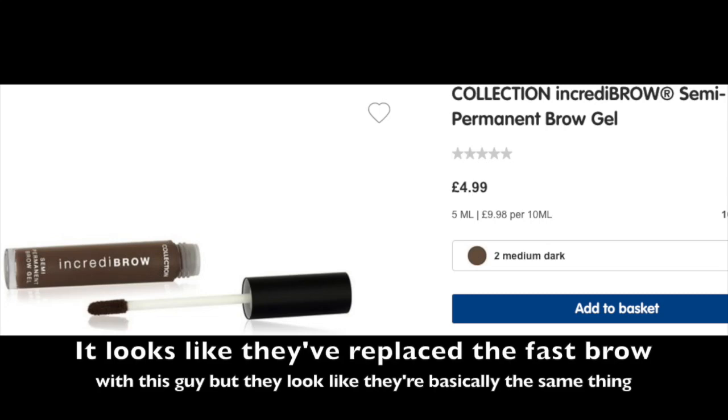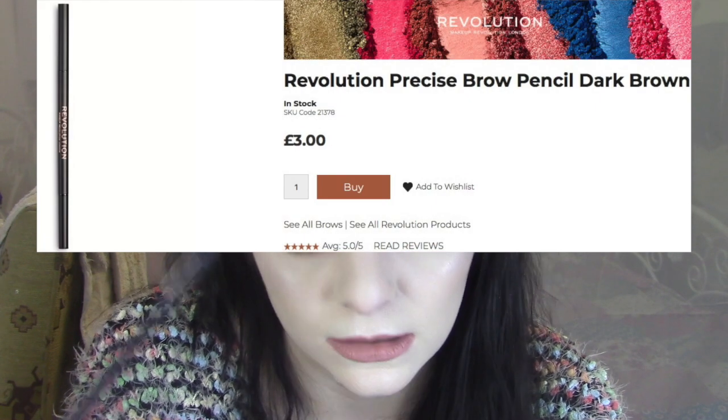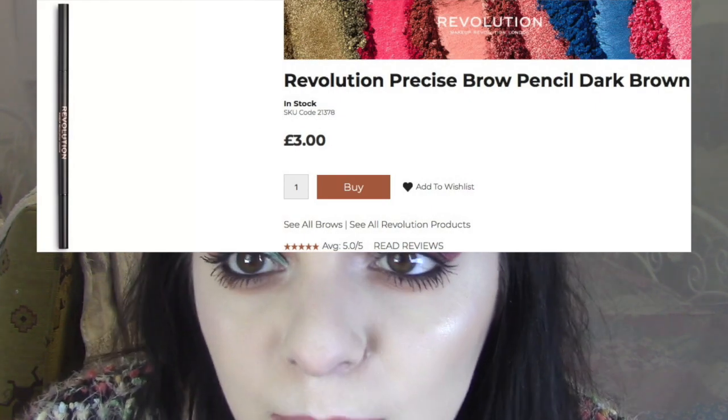If I didn't mention already, my makeup today is products that I tried in March, all of it. So for eyebrows, today I used the Collection Fast Brow Tinted Brow Gel, and then I used the Revolution Micro Brow Pencil in dark brown, and I'm really happy with how my brows came out today. They just look really natural but filled in. Yeah, this is a really good brow combination actually.